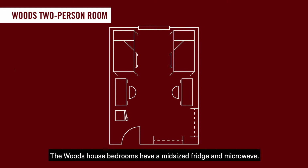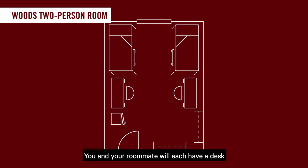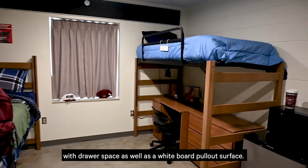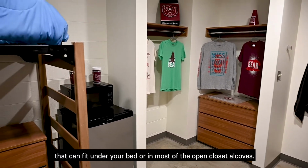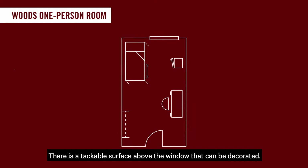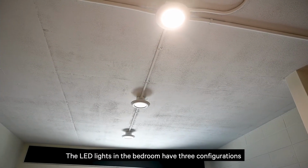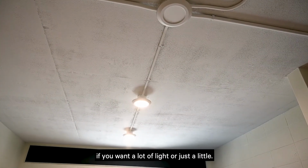The Woods House bedrooms have a mid-sized fridge and microwave. You and your roommate will each have a desk with drawer space, as well as a whiteboard pull-out surface. There is also a small chest of drawers for each of you that can fit under your bed or in most of the open closet alcoves. There is a tackable surface above the window that can be decorated. The LED lights in the bedrooms have 3 configurations if you want a lot of light or just a little.